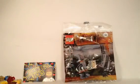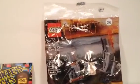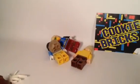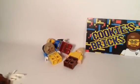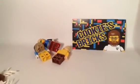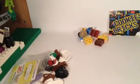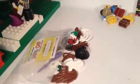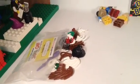So, there we have the haul. You'll get to see a bunch of these items in upcoming videos. This one you will see in a set review. These probably will just go into my collection, so you might not see them much in videos. Luke Skywalker probably won't get his own video unless I do a comparison. These will all go into one big Brick Warriors set review.